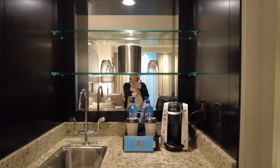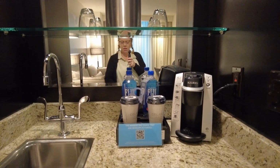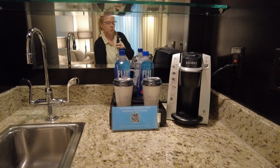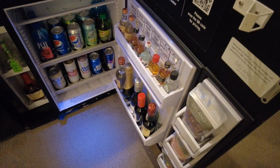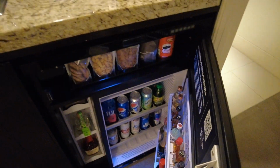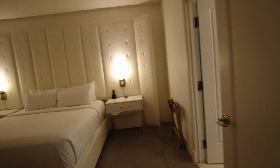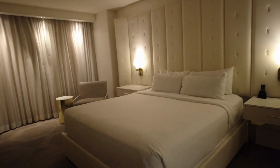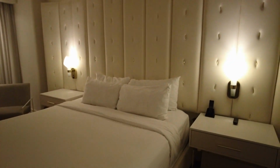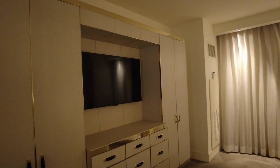There is a notice that says warning. The mini bar and snack tray are sensory activated, so don't touch any of that. Same as in the mini bar down here. And then you come through to the bedroom, and we have a king room. So it's all very nice, very clean. It's way better than the other room we were looking at.